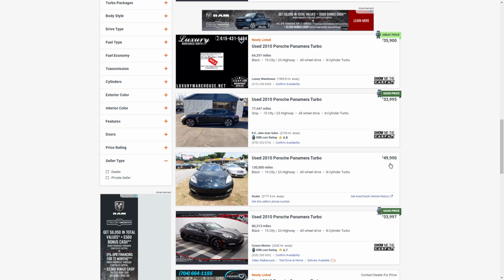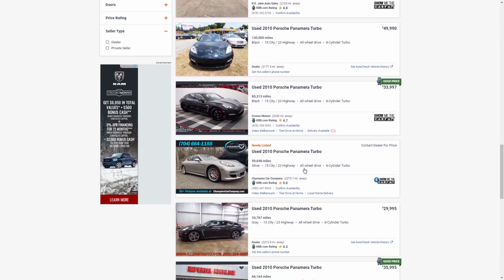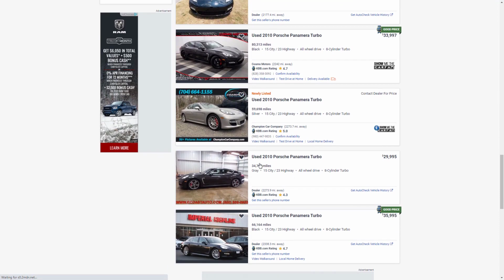Here's one for $50,000 and it's got 130,000 miles on it. That's got to be wrong. At any rate, we can kind of catch some prices. They're anywhere from $30,000 on up to about $40,000 on average.